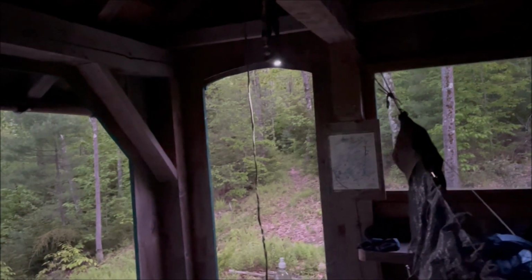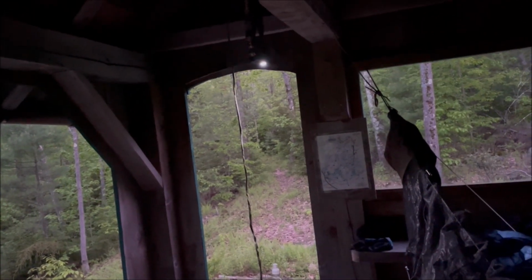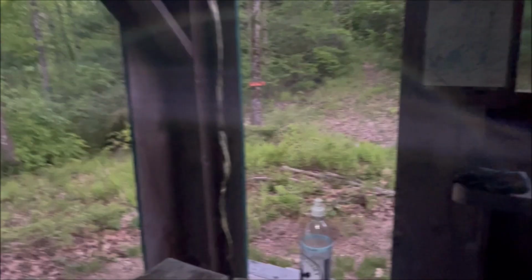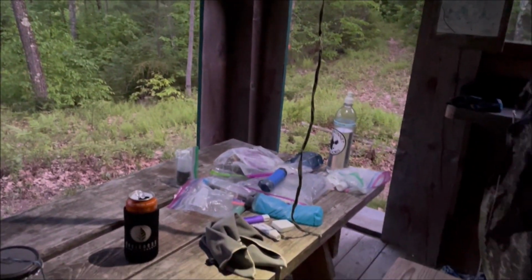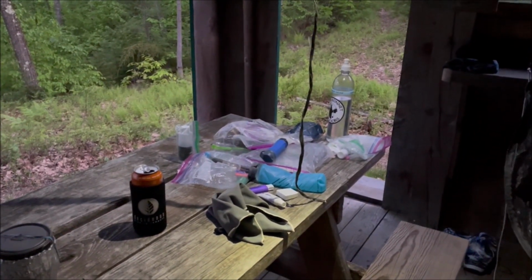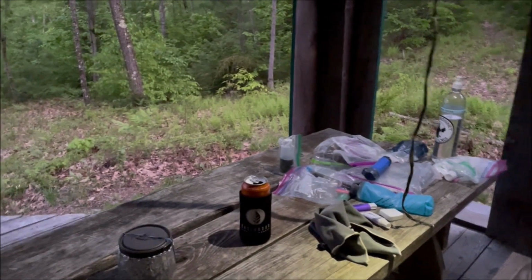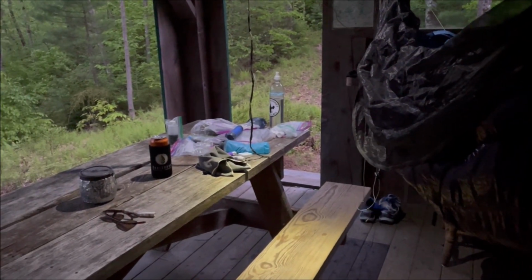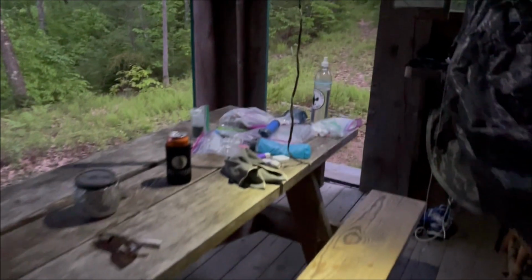Took my headlamp and I looped it around the beam up here with my spare hammock line, so I can have a little bit more light because it is getting darker out. But yeah, I'm just chilling, finishing my beer, keeping nice and warm by the fire, and gonna probably have another snack and then think about hanging my food before it gets too dark.